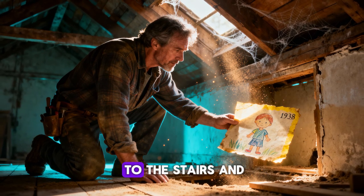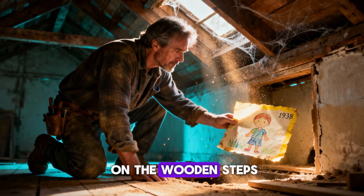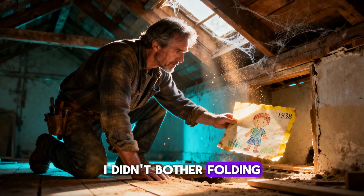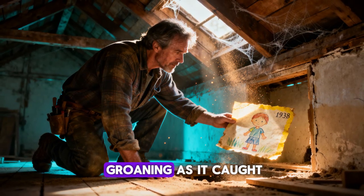I found the opening to the stairs and practically fell down them, my heavy boots thudding on the wooden steps. I didn't bother folding the attic ladder. I just slammed the hatch shut, the old metal lock groaning as it caught.